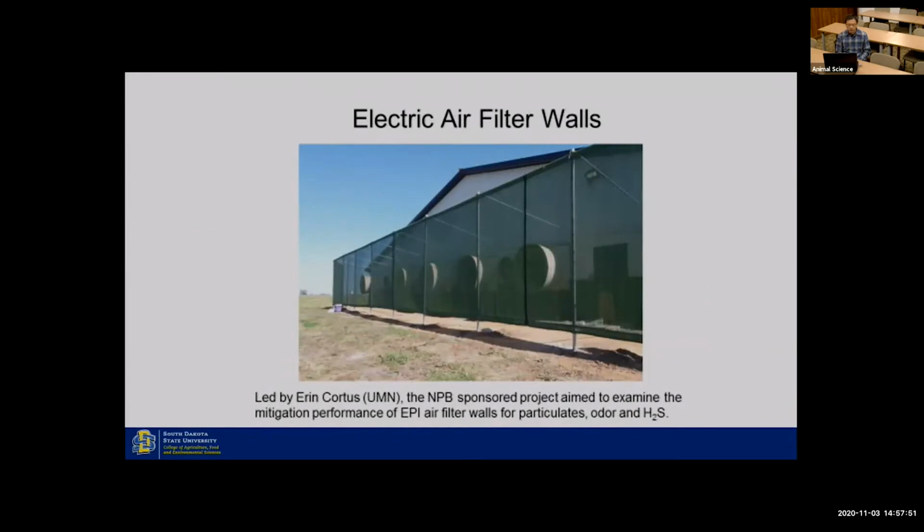So basically, this system has a fabric wall, and between the fabric wall and the exhaust fans are 2 metal wires energized by very, very high DC voltage. With the voltage, dust particles and gas molecules become charged and ionized. As a consequence, they would be more easily captured by the fabric wall due to electrostatic force.